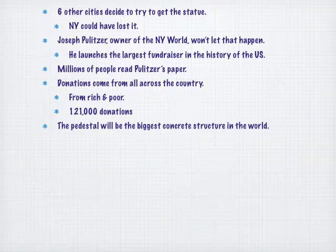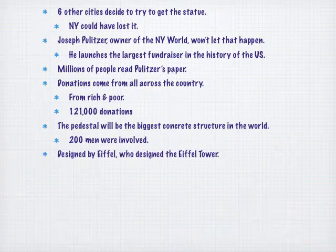The pedestal will be the biggest concrete structure in the world. That is the first thing they had to build, was the pedestal that the statue sits on. 200 men were involved in that. The statue was designed by a man named, last name Eiffel. He's the person who designed the Eiffel Tower in Paris.